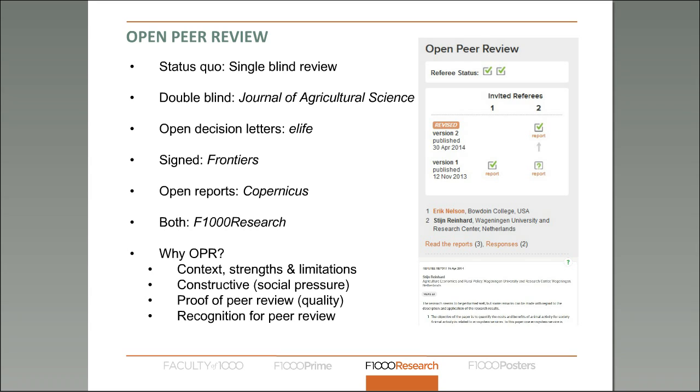The reason why we do this is because a lot of scholarly knowledge, a lot of hard work is taken in order to write these reviews. It can take at least 4 or 5 hours minimum to write a good review of a paper. And what happens in normal single-blind review is that this information is basically thrown away. Nobody ever sees it except for the authors and the editors, which seems like a big waste to us.